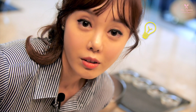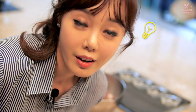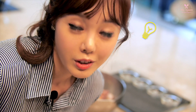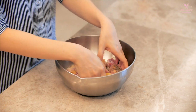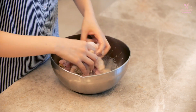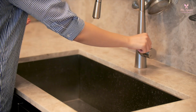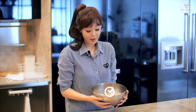Instead of using milk, you can use alcohol like Korean soju, sake, rice wine, or white wine. I think vodka works well too. And now, let's give it a nice massage. And now, let's pop this in the fridge for 2 hours. And after 2 hours, this will be perfectly marinated.